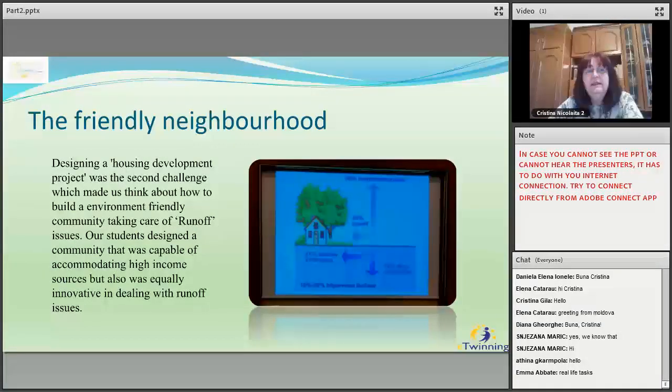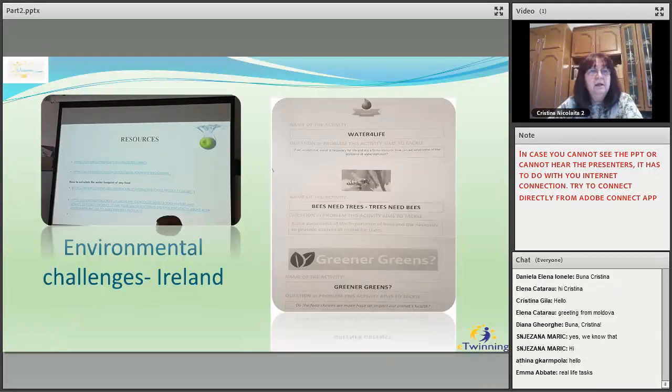The next activity, the friendly neighborhood. I have seen this activity was presented very well earlier, I think by Emma. Every school, as I told you, presented some environmental challenges for us. So from Ireland, we had three challenges: Water for Life, Bees Need Trees, Trees Need Bees, and Greener Greens.